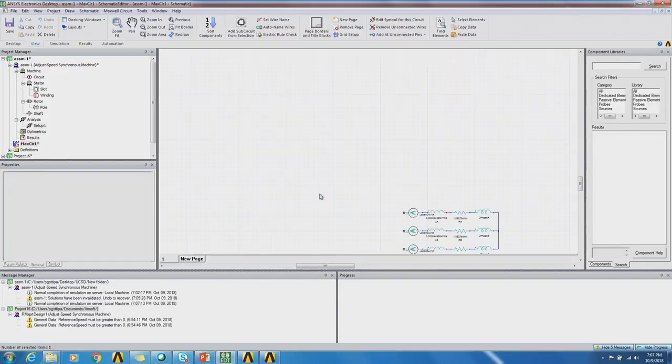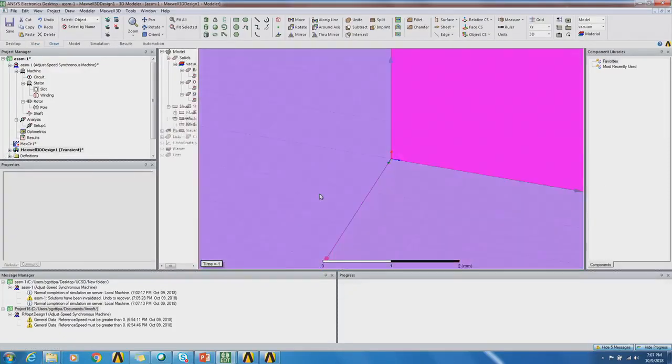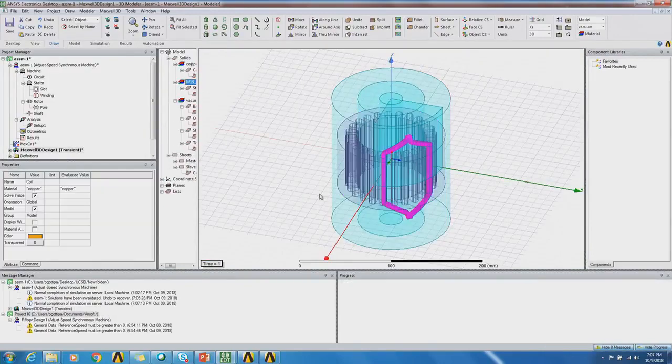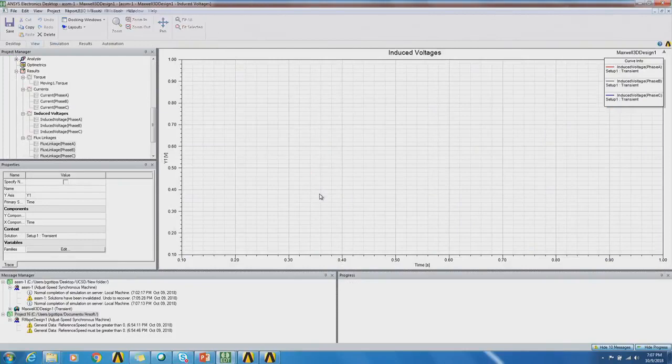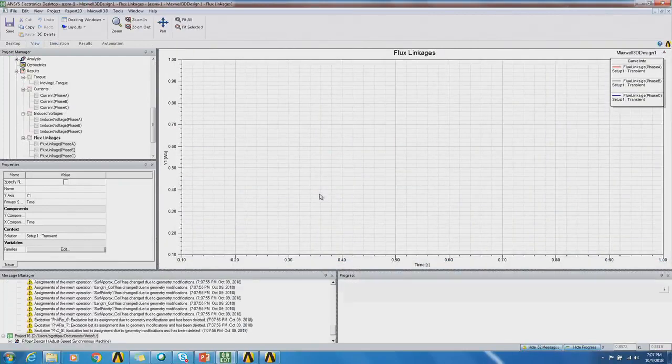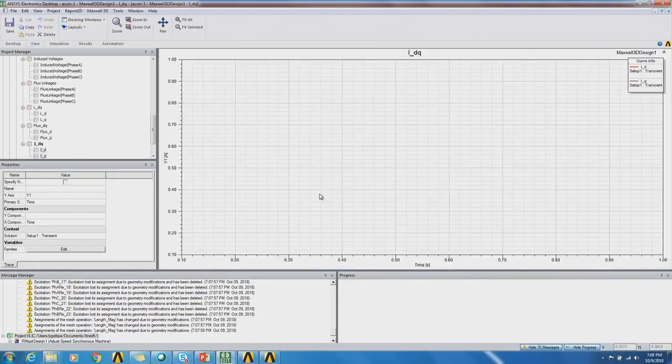What it does is it invokes Maxwell. It generates a geometry into Maxwell. It sets up the material properties. It creates the winding. It creates the excitations for the winding, and it basically gives you a ready-to-run motor. So it's an automated way of creating your motor design in Maxwell.